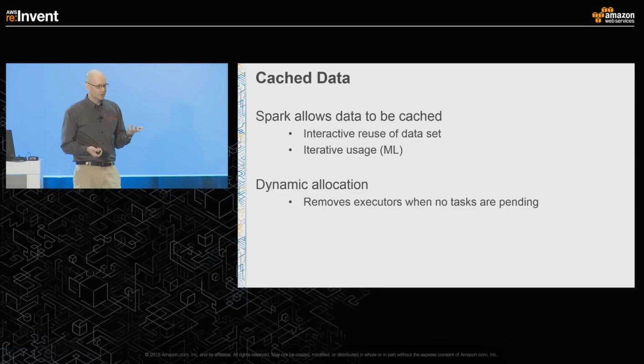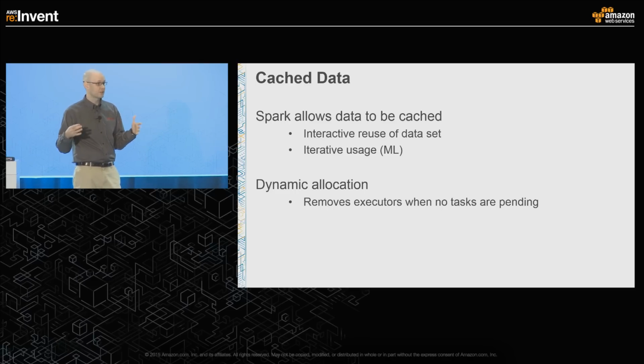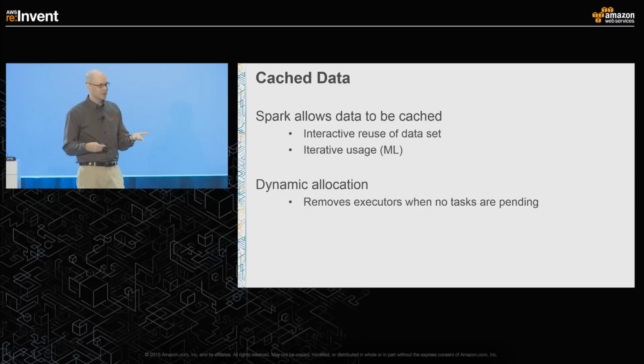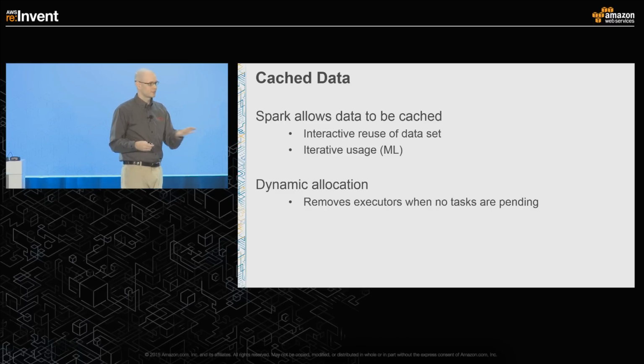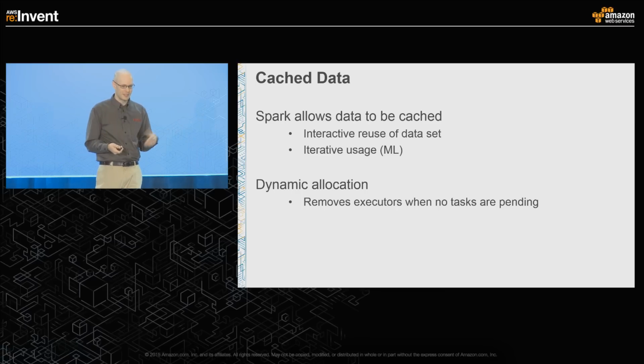So one other thing about Spark is that it allows you to cache data. So if you're doing iterative processing, interactive processing, and you've got a data set you can fit into memory, you just load it into memory. It doesn't have to go back to disk every time it wants to do some processing. Well, this works really well, except dynamic allocation originally was designed to remove executors from the cluster, containers from the cluster, when it realizes that there isn't any work to do. And this was kind of in contradiction to the caching idea, because what happens is you load a bunch of data into memory, and then it says, okay, I'm done processing all of this, and it takes them all away. So this was one of the first issues that we ran into with cached data.